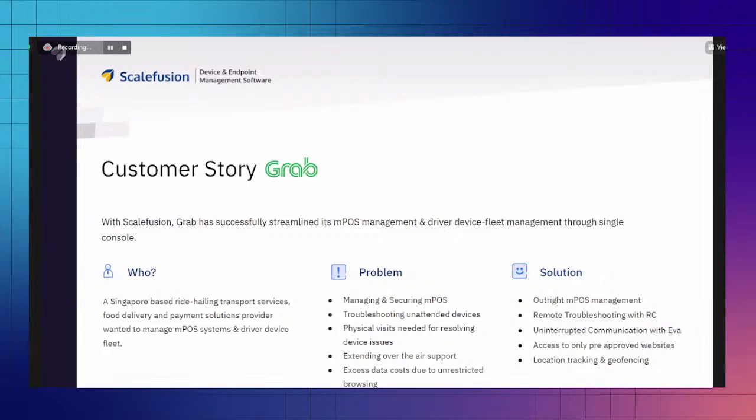can be remotely checked upon. Also, physical visits can be mitigated. Uninterrupted communication through our communication tool was possible.